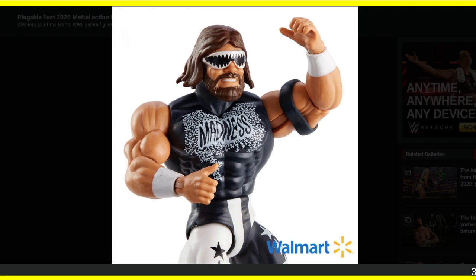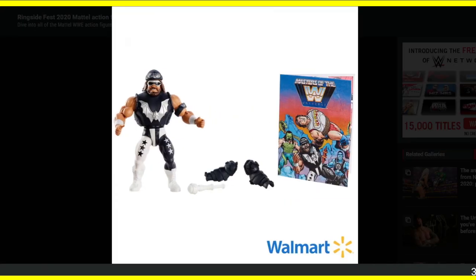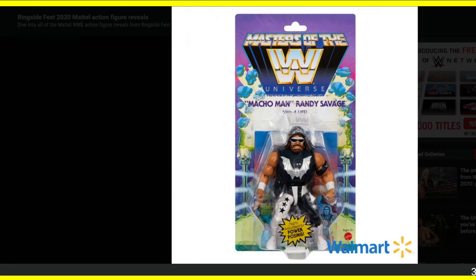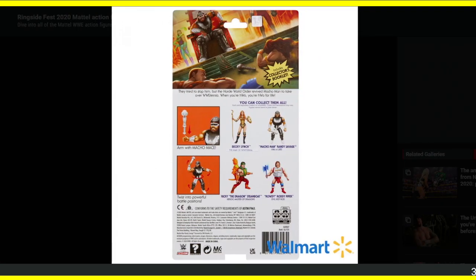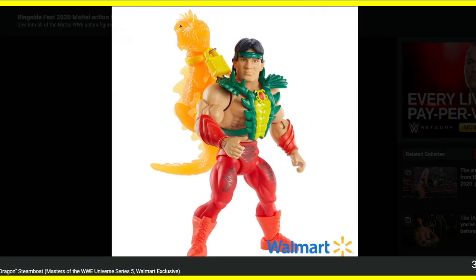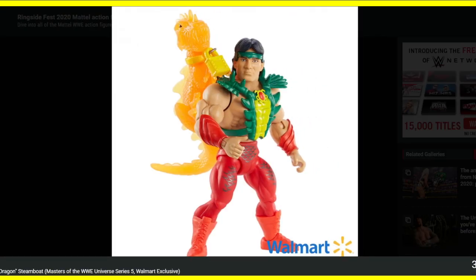There you can see him without his hat on, and without that top on as well. So there's the Macho Man one with the booklet. There's the Macho Man one in the packaging. All available at Walmart. There's the back of the packaging again. Ricky, the Dragon Steamboat. How great's that? You get a dragon. Remember earlier when you got Davey Boy with a dog?